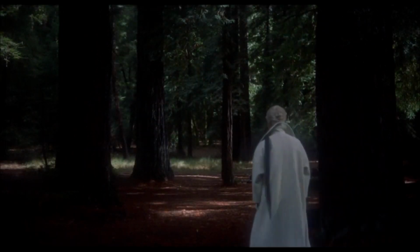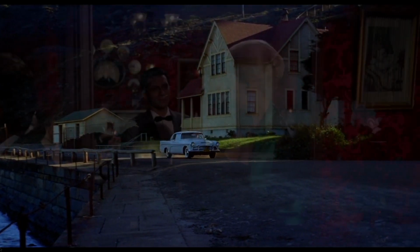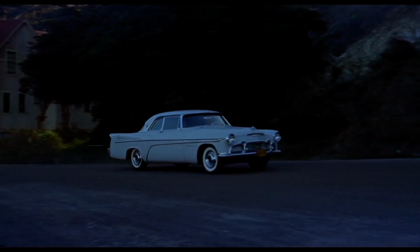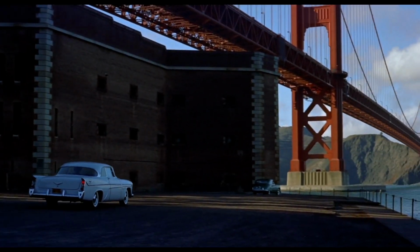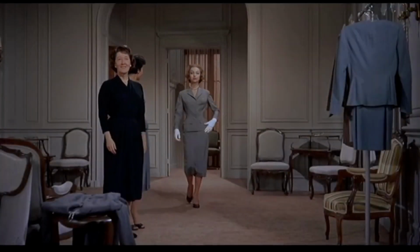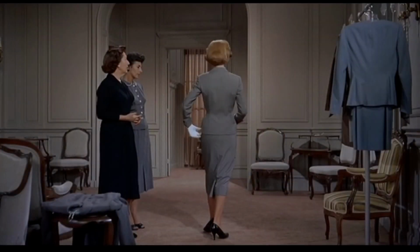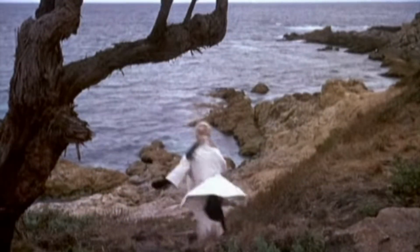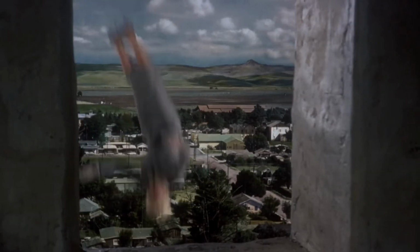The one, the only Vertigo. A dreamlike masterpiece. The Mona Lisa of cinema. Flawless. Superior to other movies and without any imperfections. That's what I thought, anyway.